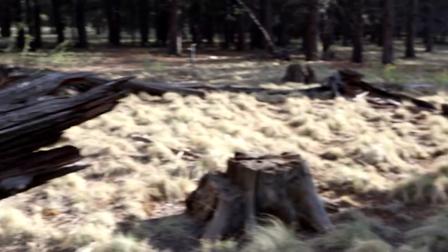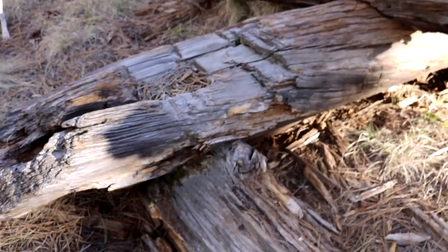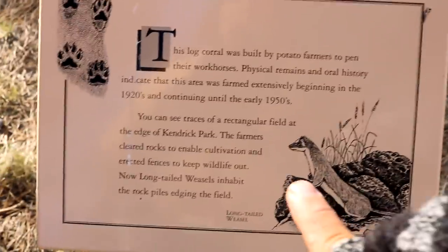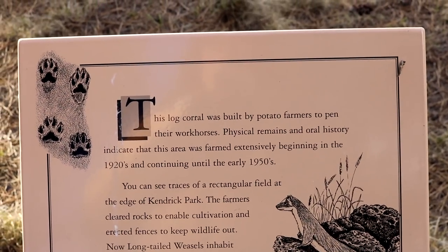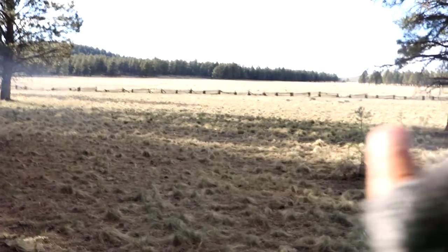It's laid out square. And the joints are done like a log house, or a log cabin. All right, Moo Moo, time to move on. You ready? She's like, yep, let's go. So here's the information about it. It was a log corral, and it was built by potato farmers to pen their workhorses. All right, well, at least I know. And there's an old fence way out there.